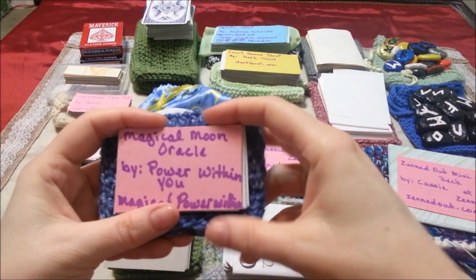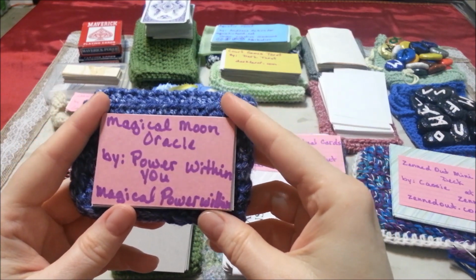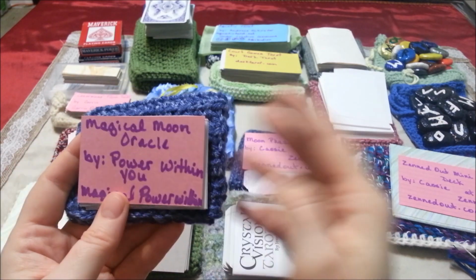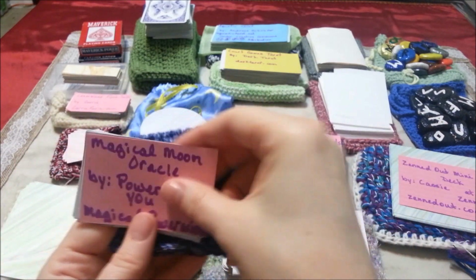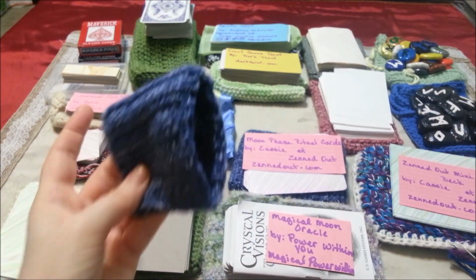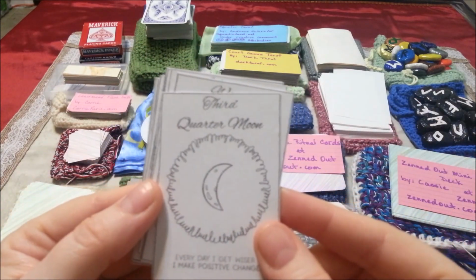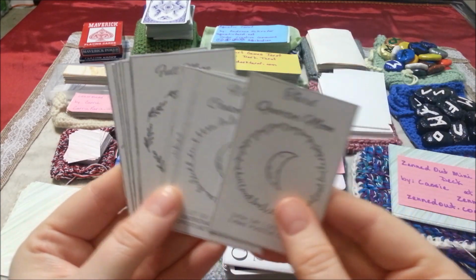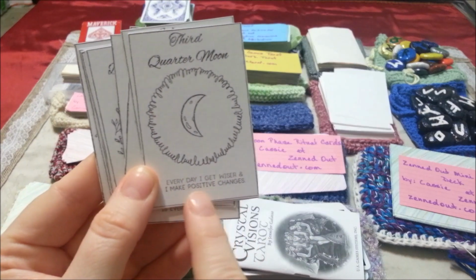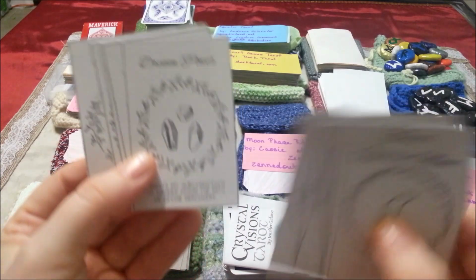This is another little one, called the Magical Moon Oracle by Power Within You. I believe the website was Magical Power Within. I am not positive, but here's the little pouch I have, and then the cards. I've used these a few times in some readings. You can't really read this down here, but these are just little advice, and that's what I really use them for.